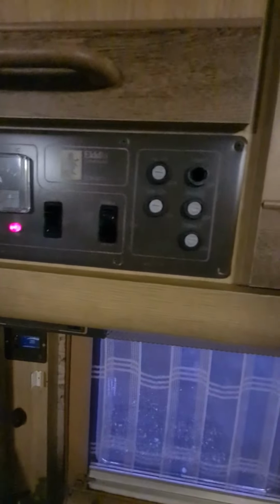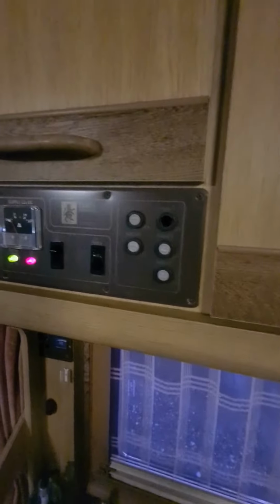And okay, it's a little bit dark now. So here we go, I've managed to get the lights. Ta-da! It's like a before and after with Blue Peter. There's the Elddis Caravans, Elddis Concept, I think that's where they make it, isn't it?